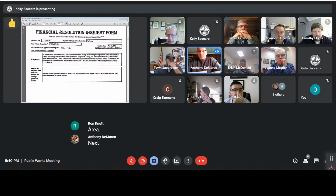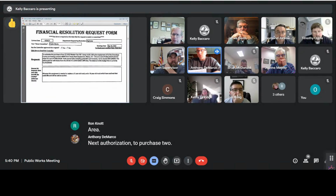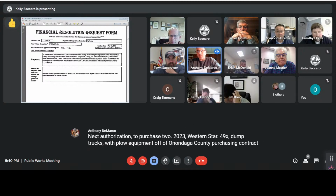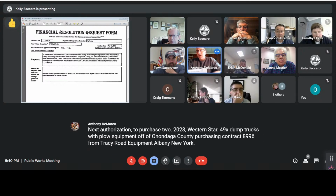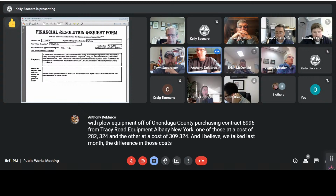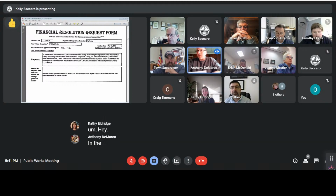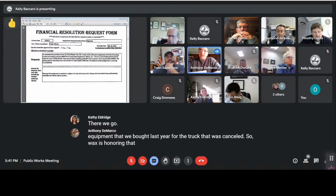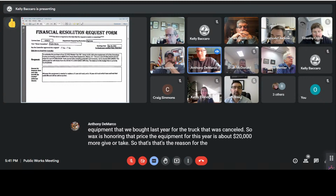Next is authorization to purchase two 2023 Western Star 49X dump trucks with plow equipment off of Onondaga County Purchasing Contract 8996 from Tracy Road Equipment, Albany, New York. One of those at a cost of $282,324, and the other at a cost of $309,324. And I believe we talked last month, the difference in those costs had to do with the plow equipment. We had plow equipment that we bought last year for the truck that was canceled. Zwax is honoring that price. The equipment for this year is about $20,000 more, give or take. So that's the reason for the difference in those prices.